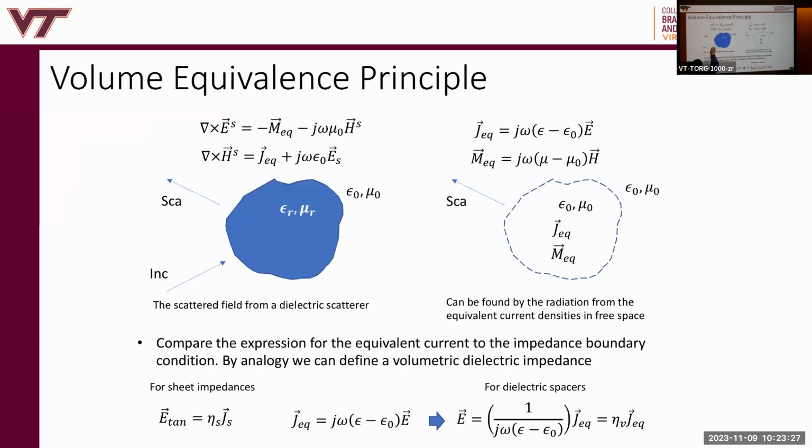I have some kind of incidence to some object with epsilon r mu r and epsilon naught mu naught outside, and it scatters the incident field. We'll define scattering next lecture. That's what we're going to study. But it scatters this incident field into the incident region, right? So these are the Maxwell's equations that tell you what the scattered field is due to this dielectric object.